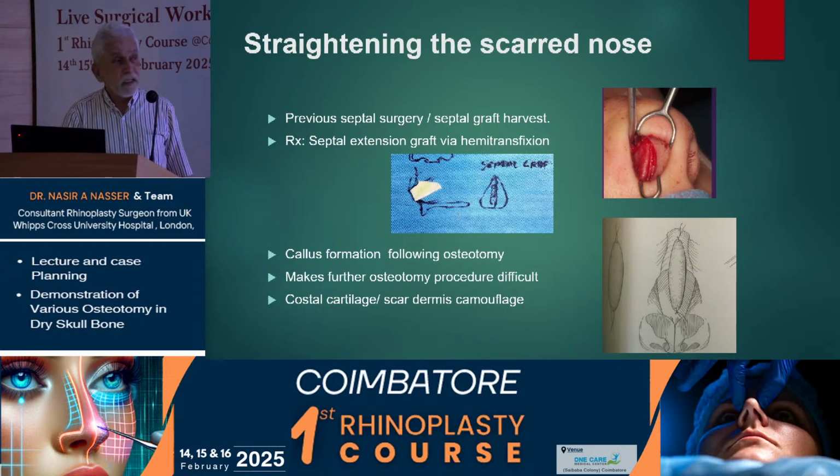And there we use a costal cartilage graft for the dorsum, or scar dermis. That's an excellent substitute. Scar dermis graft, camouflage. There it is, you see. My colleagues in plastic surgery at the London are about to write this paper. Look out for it. Scar dermis graft.